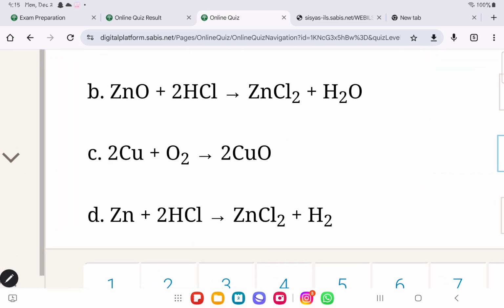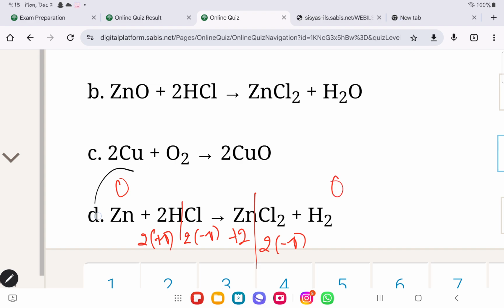Finally, we reached this one over here. Zn has a charge of 0 because it's an elementary atom. And then we have 2 HCl, so this is 2 times positive 1, 2 times negative 1. Then if we do it again, here Zn is gonna gain 2. Cl2 is gonna gain 2 times negative 1, and then H2 is gonna have 0. Now look, Zn started with 0, it ended with positive 2, so it is losing electrons. It is oxidizing, it's experiencing oxidation.